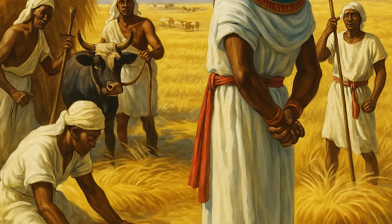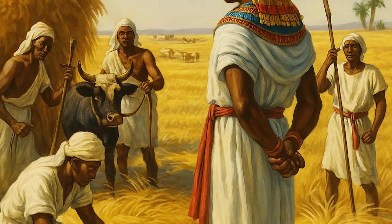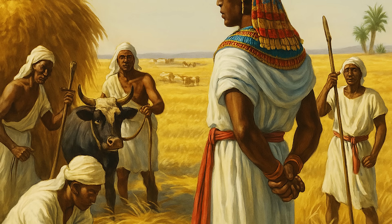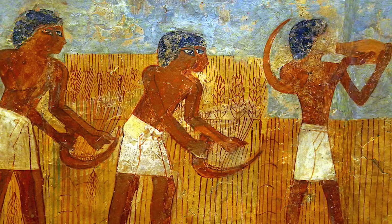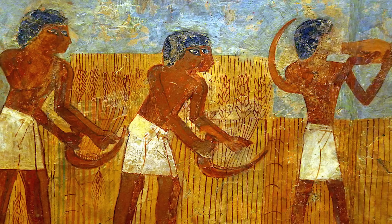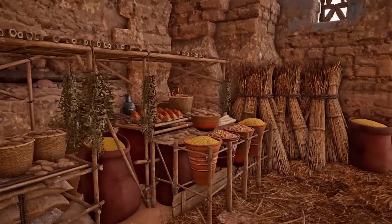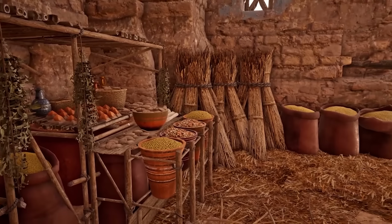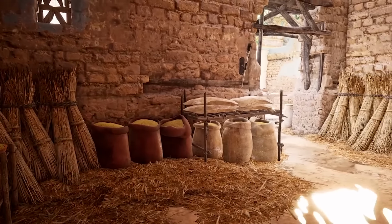Seals of officials like the overseer of the granaries have been found on jar stoppers, indicating the government's role in collecting and dispersing staple foods. Surplus grain was critical. It fed royal projects and could be bartered in trade. Granaries were likely established in every nome under the charge of local administrators, with Memphis coordinating distribution to areas in need.